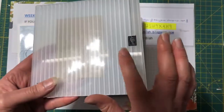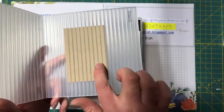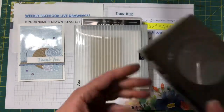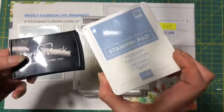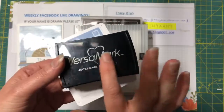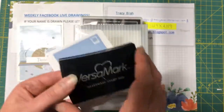I've used the corrugated 3D embossing folder, and I've already done that just to save bringing the Big Shot out. This is Crumb Cake cardstock. We have a 2-inch circle punch. The inks are Versamark and Seaside Spray. Now we're not doing any heat embossing or anything like that. You just stamp with the Versamark.